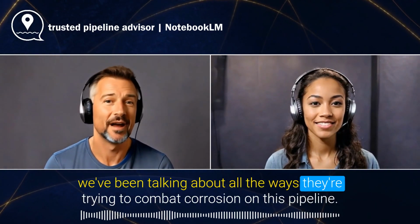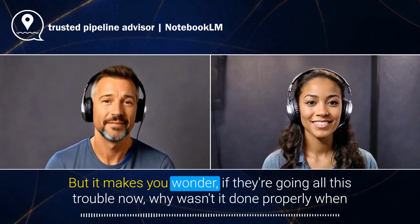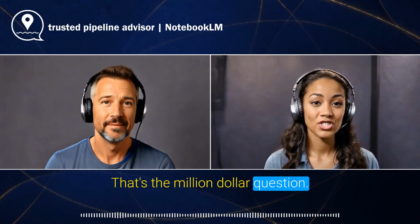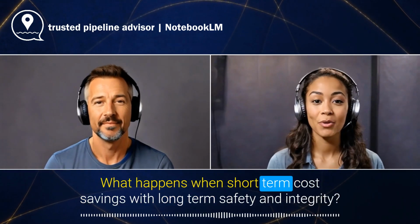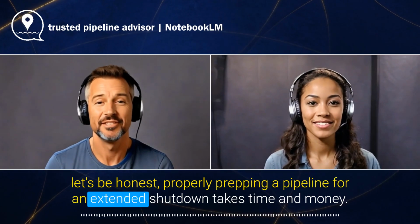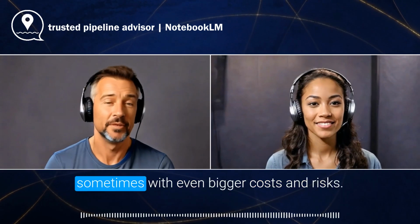We've been talking about all the ways they're trying to combat corrosion on this pipeline. Inhibitors, pigging, even special heavy-duty coatings. Right. But it makes you wonder, if they're going to all this trouble now, why wasn't it done properly when they shut the pipeline down in the first place? That's the million-dollar question. And it speaks to a bigger issue we see sometimes in pipeline management. What happens when short-term cost savings clash with long-term safety and integrity? Because, let's be honest, properly prepping a pipeline for an extended shutdown takes time and money. But as this case shows, those shortcuts can come back to haunt you years later, sometimes with even bigger costs and risks.